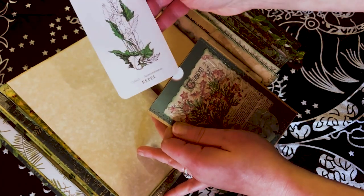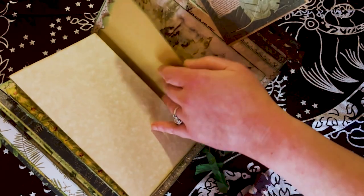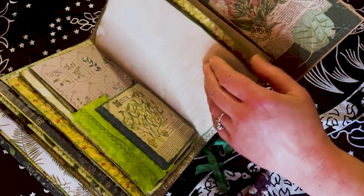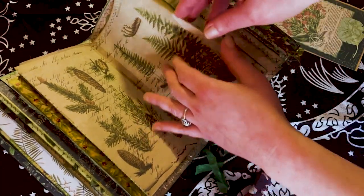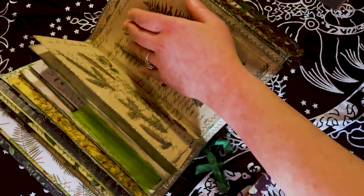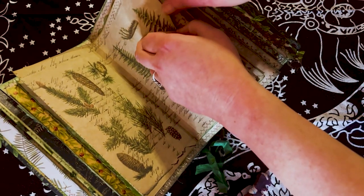Made by a very, very, very talented person. I have no idea where this came out of, but that's okay. Let's see. I'm just gonna keep this to the side for a moment. I'll figure out where another tuck spot is in here. Oh, maybe this is where it came from. Sorry, guys. All right, I'm gonna slide you back in there.